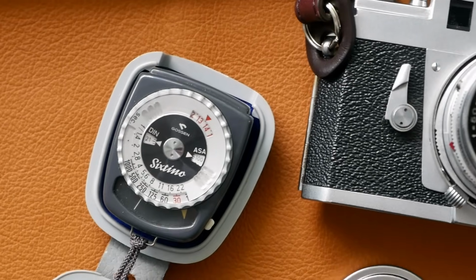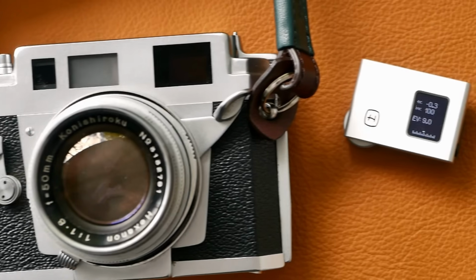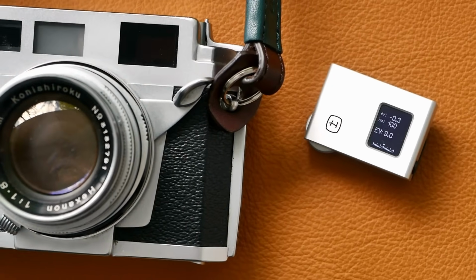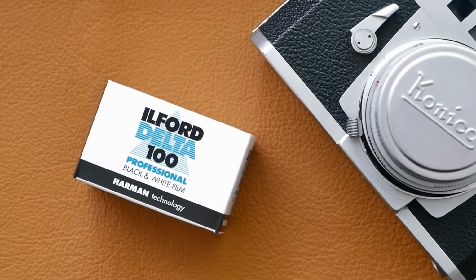So if you would want to use it without a light meter, that is a bit difficult and takes a bit more practice. So I would recommend to just go for an external handheld meter or something that you can just put on top of it. So either you go old school and just have a Gossen 16, for instance, that already features EV values, or like I did here, you go for a much more modern version like the Hideko here, but there are also alternatives out there that also support EV values.